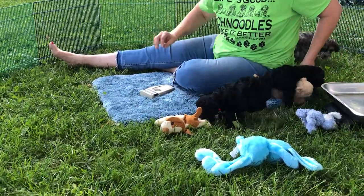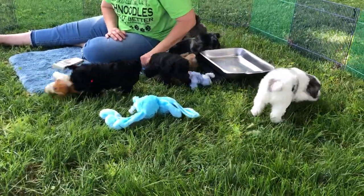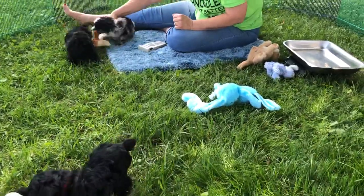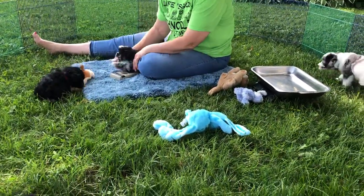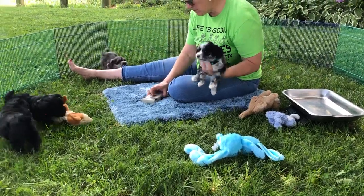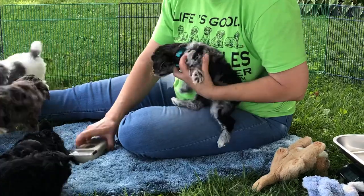They still have their collars on, so we're going to do this by colors. Let's do you first, you're closest. So this one is the light turquoise blue collared puppy.